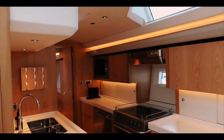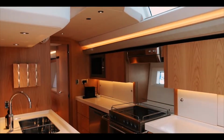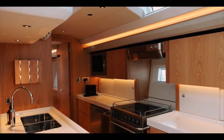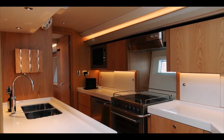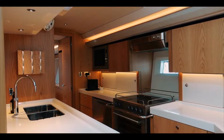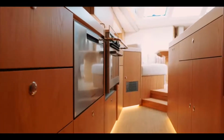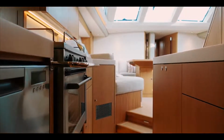Now, I am a big fan of linear galleys in monohulls. They allow you to brace yourself in the seaway and give you a really good place to prepare meals if you're in a seaway or whether you're at anchor. And this Oyster 595 is no exception. It is absolutely beautiful. Everything is bespoke, from double sinks. We have dishwashers here. We have a top of the range hob and oven.